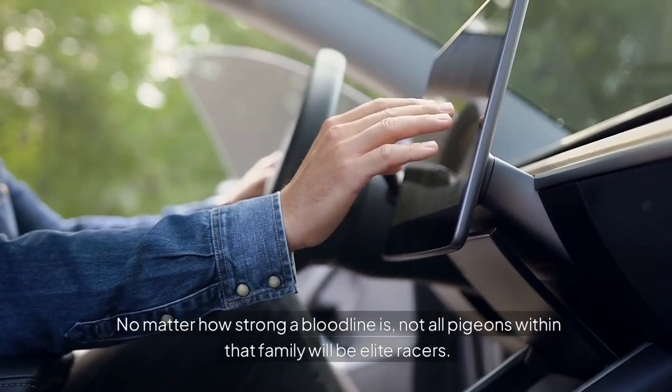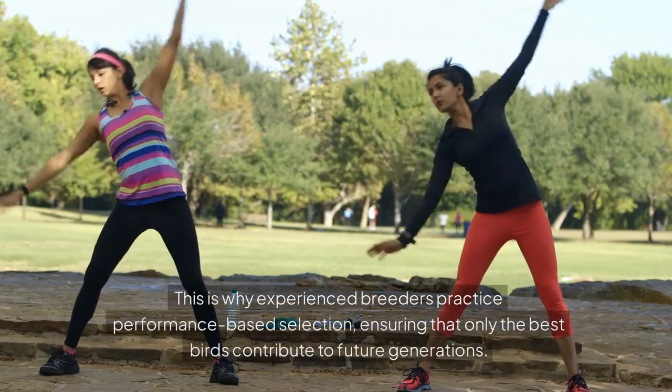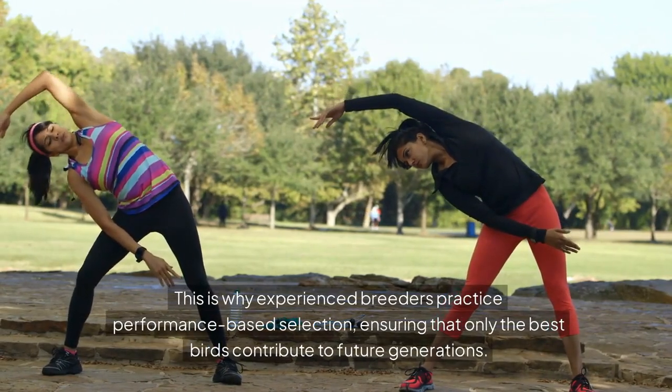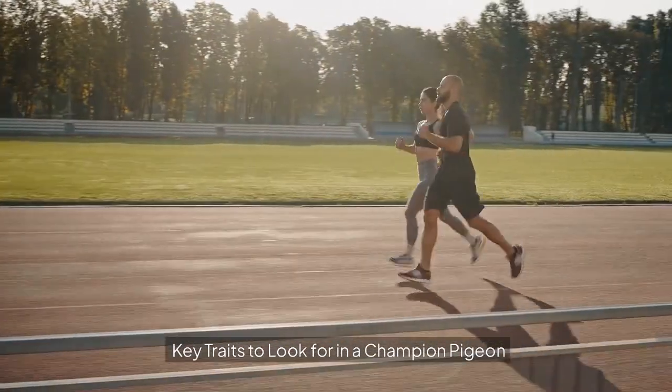No matter how strong a bloodline is, not all pigeons within that family will be elite racers. This is why experienced breeders practice performance-based selection, ensuring that only the best birds contribute to future generations. Key traits to look for in a champion pigeon.